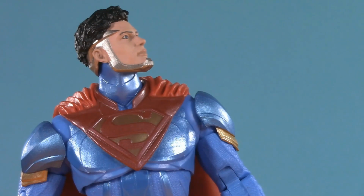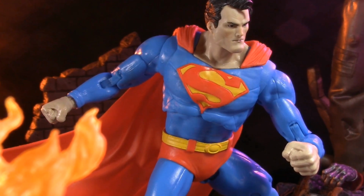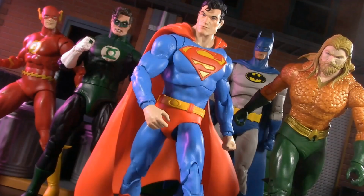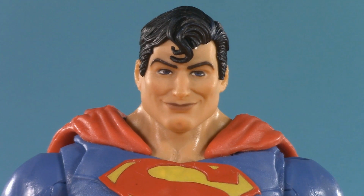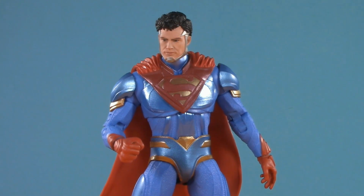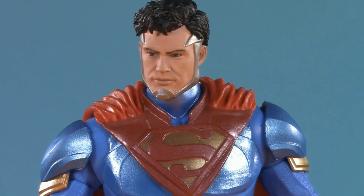Number 4, Injustice 2 Superman. 2023 was the 85th anniversary of the Man of Steel. As such, McFarlane Toys released a lot of different Superman figures. Unfortunately, most of those releases were either straight up repaints or repaints with just 1 or 2 new pieces. And some of those new parts were massive downgrades. Out of all the DC Multiverse Superman figures of 2023, only Injustice 2 was a new sculpt. And honestly, it's a really good one.